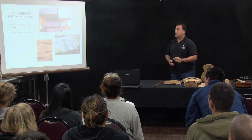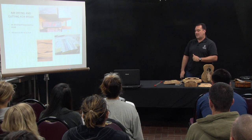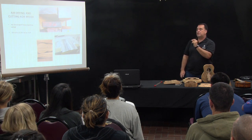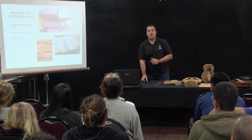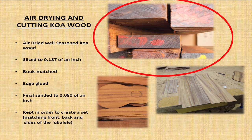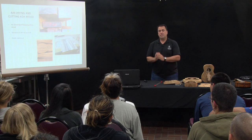So we use air dried koa wood. We'll slice the koa wood to about 3/16 of an inch, or 187/1000 of an inch. It's kind of a rough cut, and that's an initial cut because we're going to start something which is called the book matching process. Now book matching, I'll explain to you. If you see one of these kind of beams of koa wood, that's what this is right here. That's how we receive our koa, is in a beam of koa. We'll actually slice the first piece off of the block and then the second piece off of the block, and those two become a married pair.